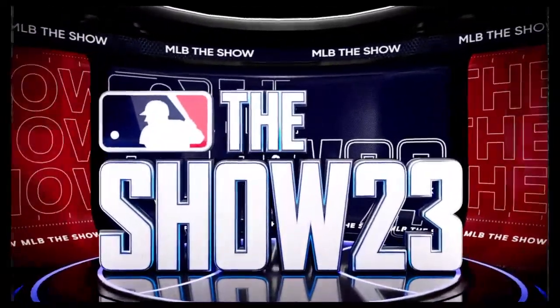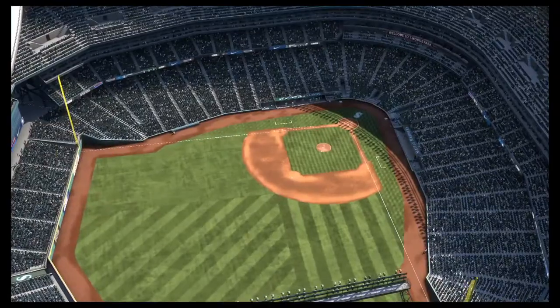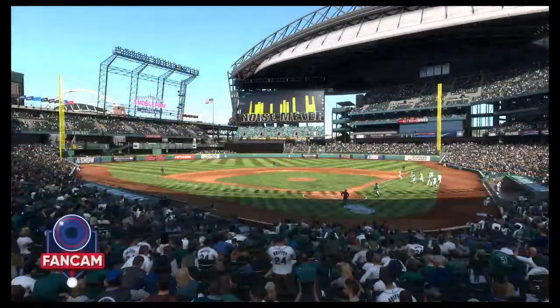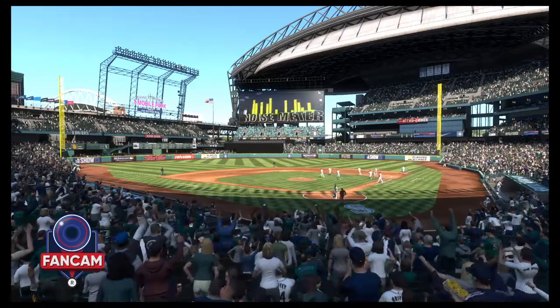From the home of the Mariners since 1999, T-Mobile Park here in Seattle. MLB The Show has interleague action for you this afternoon. It's the San Diego Padres taking on the Seattle Mariners. All right, we'll be back to get this one started after this.